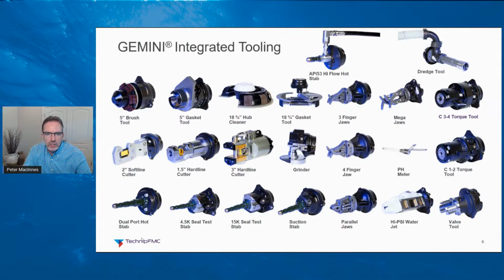And some of the larger tools at the top there, we have a dredging tool that can be acquired by the port manipulator, and also the high flow hot stab that's used for API 53 compliance that we'll also talk a little bit more about later in the presentation. So these tools all have one unique thing in common, which is their interface. You'll notice here there are no extra hoses, no extra cables. This is all you need. You only need the tool.